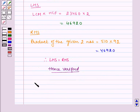Therefore, the required answer is HCF is equal to 2 and LCM is equal to 23460.